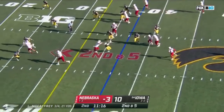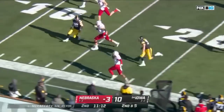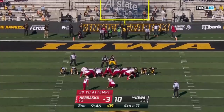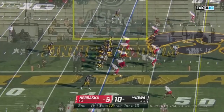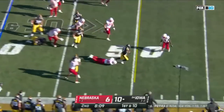Nice, simple extended handoff right there. How about this? Reverse Alante Brown. Brown steps out of bounds. But not before a nice pickup for the Cornhuskers. Connor Culp from 39. He's got it. Offset right side.